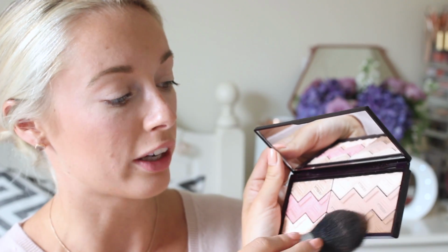I guess with this palette you could be more selective, so I'm going to swipe my brush along the bottom area where it's darker, and then go back in under my cheekbone for additional contour. And never go too close to your mouth because it just makes your face look dirty, so I'm really stopping at about 2 fingers distance from my mouth.